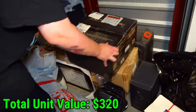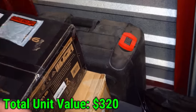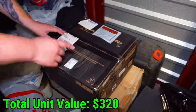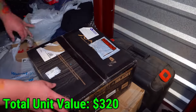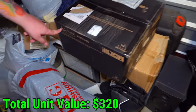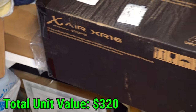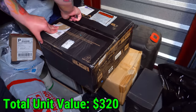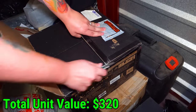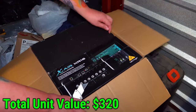Now let's get open, I guess. Oh, that's a case. This whole time I thought this speaker went to that, and that was like a stereo system. That's actually a big black case. That's cool. Nice. So let's get into this box here, and I'm gonna need a knife for that. So it's supposed to be an X-Air XR16 digital mixer. Let's slice it open and see if that's actually what's inside the box, because anything could be in there. Oh, look, it definitely looks like it's got a couple things in it.